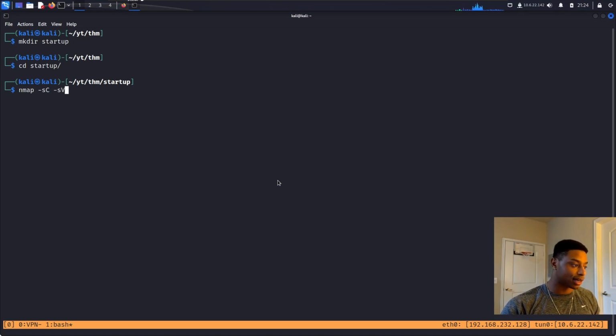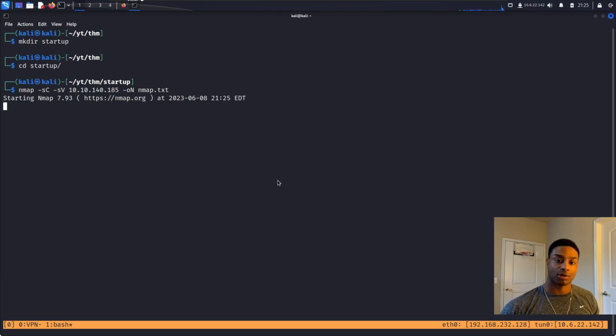So if you're not familiar, Nmap is a very powerful tool. It's the network mapping tool. You can scan it just to get a sense of what services and ports are open on this website, what's running. Perhaps there's like a website on port 80 or 443. Perhaps there's a file server on port 21.